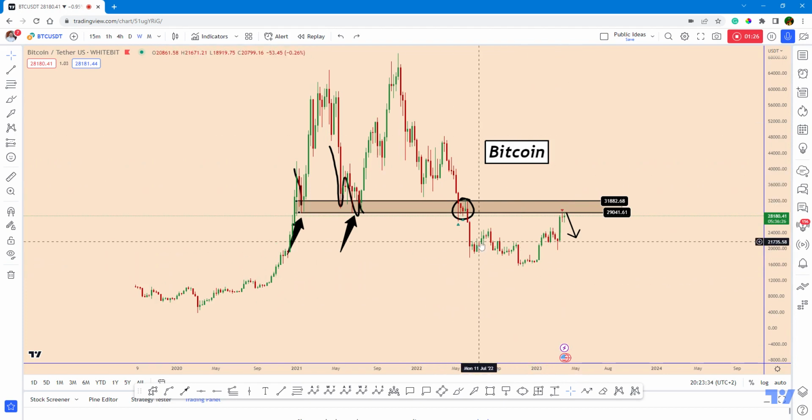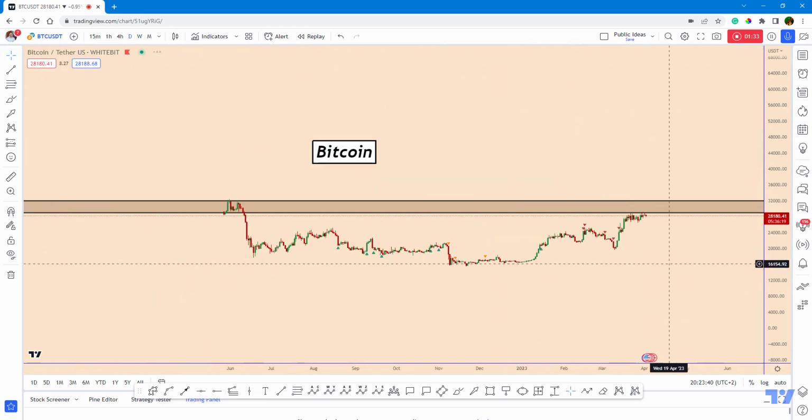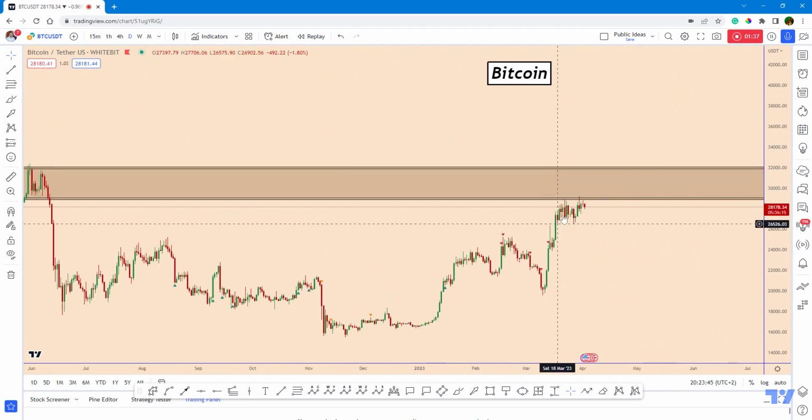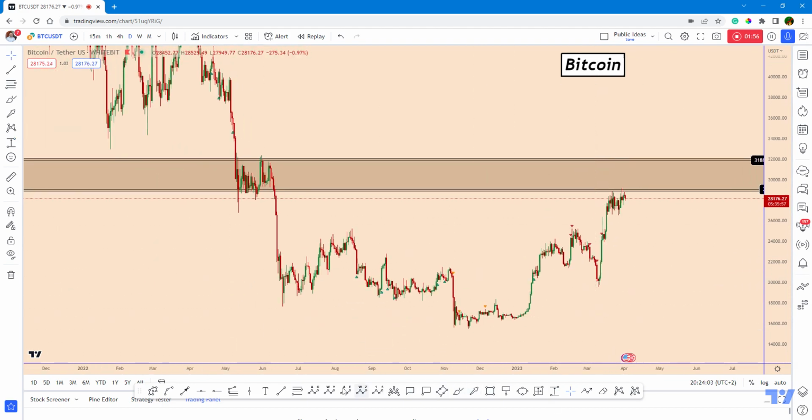So let's see what is going to happen on a lower time frame. So we are going to move on the daily. On the daily chart, we have only some small candles that are consolidating in this area. The low was close to 26,500, and the top 29,000 approximately.